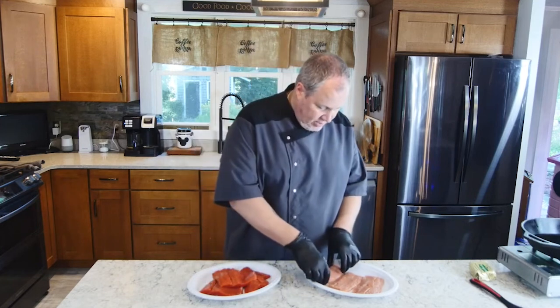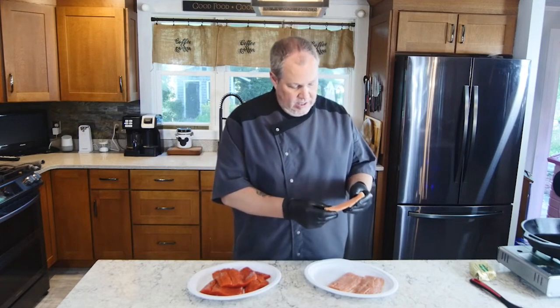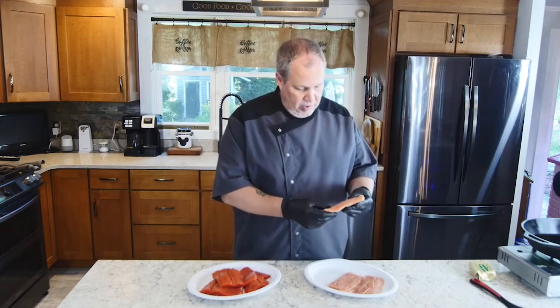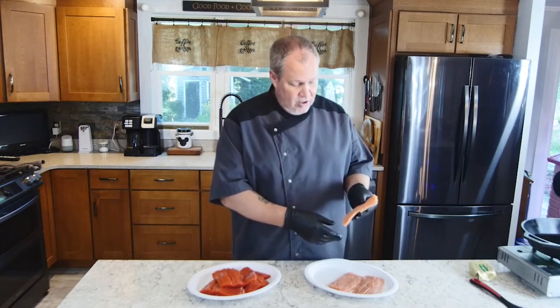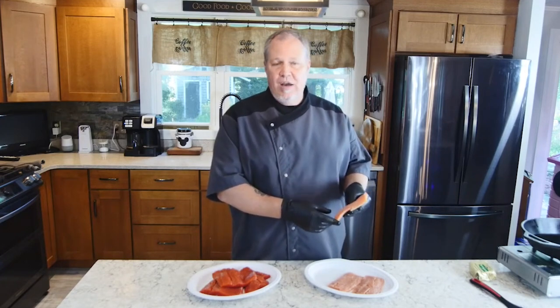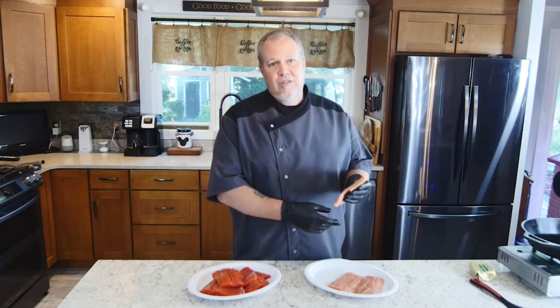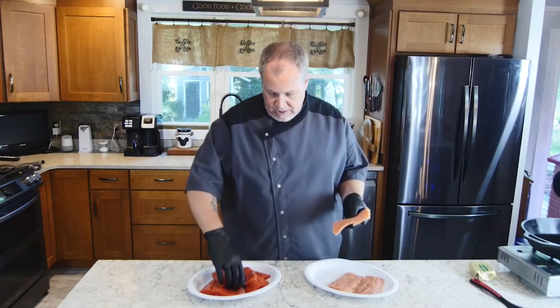As opposed to this, which is farm raised, came in frozen, probably in a humongous pen in the ocean with just bazillions of salmon in it, swimming around, getting fed absolute crap. So they feed farm raised salmon with everything from chicken, soy, chicken fat, cornmeal. It's nasty, nasty stuff. It's not what they're supposed to eat.